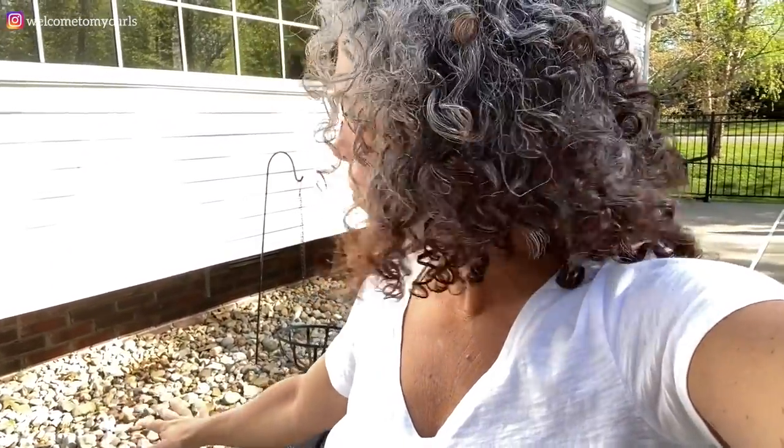Okay, and then I have this little area, and this is an area that I do not love. But what happened is, when we used to have three miniature schnauzers, they would come back here and they would jump up in this little raised area.